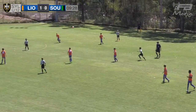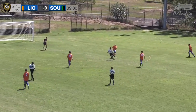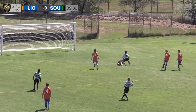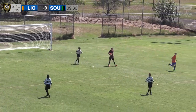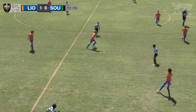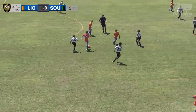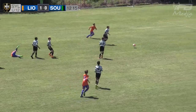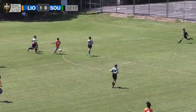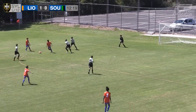Ali tries to win it back, but he can't. Broderick sends it in. Finds Diaz. Oh, he's got past Simpson. He can't get past Oystrak. Richardson still going, puts a through ball, finds Moses.